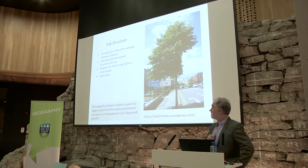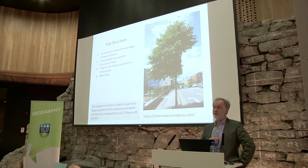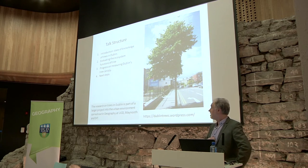So what I'm going to do is introduce the state of knowledge of trees that we know already in Dublin. I'm going to evaluate the ecosystems of trees based upon the data we already have. I'm going to show progress on measuring the tree canopy cover of Dublin, and then finally I'm just going to tell you what the next steps are.